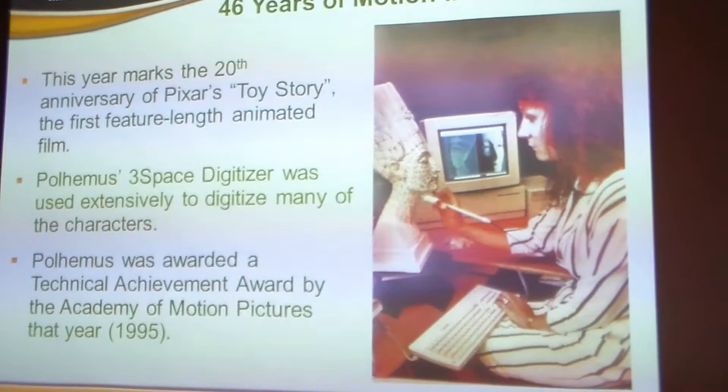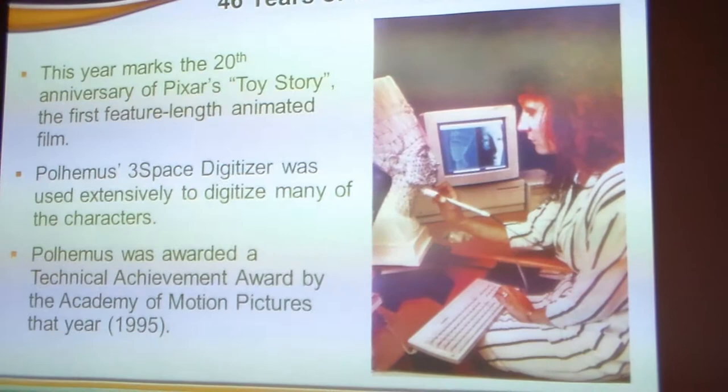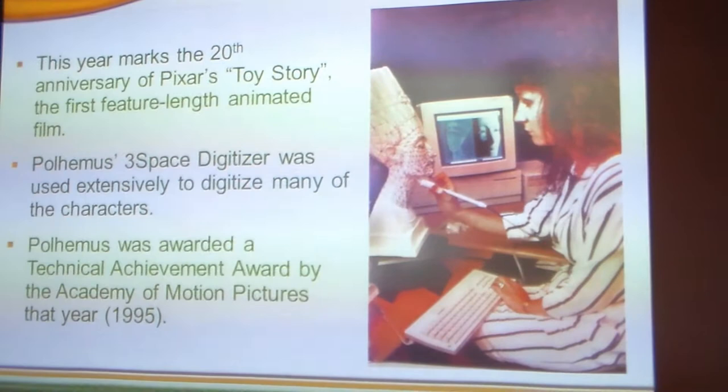So, if you're going to be in the San Francisco International Airport, you know how they have that long corridor that's a museum that they rotate every 6 months or so? There's going to be a museum dedicated to the Pixar story, and there will be a Polhemus kiosk there.